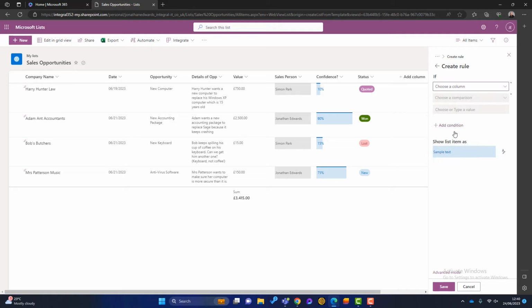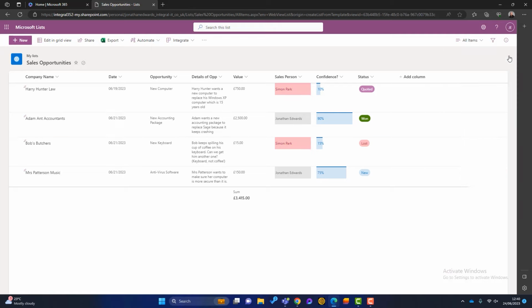What I would do is add a rule. If this column, which is salesperson, is equal to Simon, then I just want that column to be in red. So that means when I've got lots of opportunities in here, I can just scroll down and see all the opportunities that Simon is working on. So that's conditional formatting. So what are some more things that I can show you in Microsoft Lists?